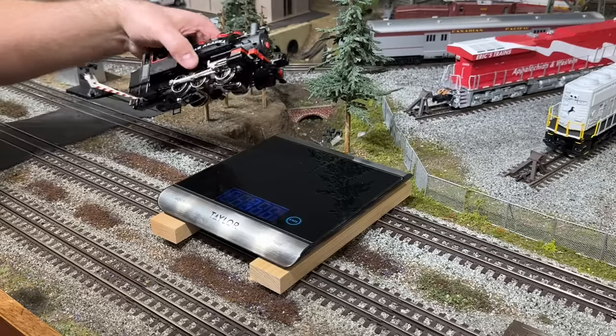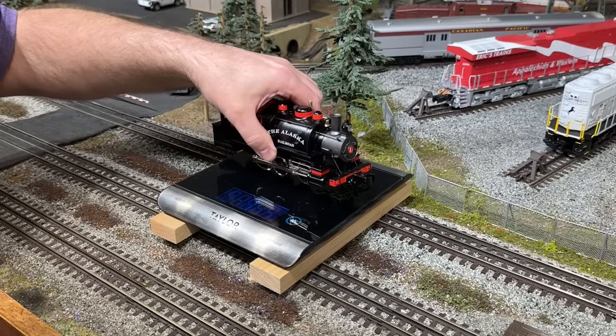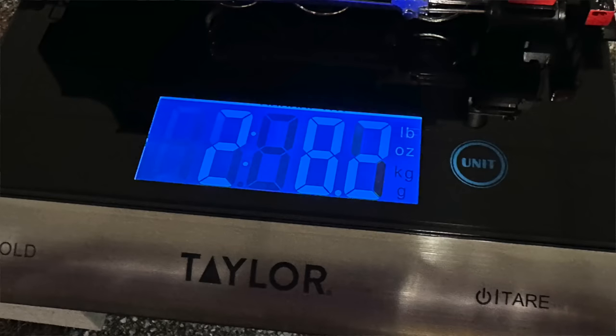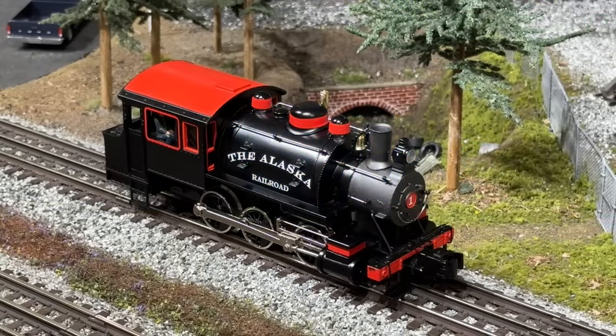You wouldn't expect it to weigh much, but because it's all die-cast metal, I think it might surprise some people. 2 pounds, 8.2 ounces. Not bad at all. And for something so small, 2.5 pounds is actually pretty respectable. Now, I tested the pulling power of this thing off camera, and it maxed out at 13 ounces, which, if this was a big steam locomotive, would be pretty lousy. But for something this size, that's actually not bad at all. 13 ounces means you're going to be able to pull maybe 10 cars with this thing. So you're not going to be hauling some big coal train through the Alaskan backcountry with this thing. It's going to be doing light switching duties, which is what it's meant for.